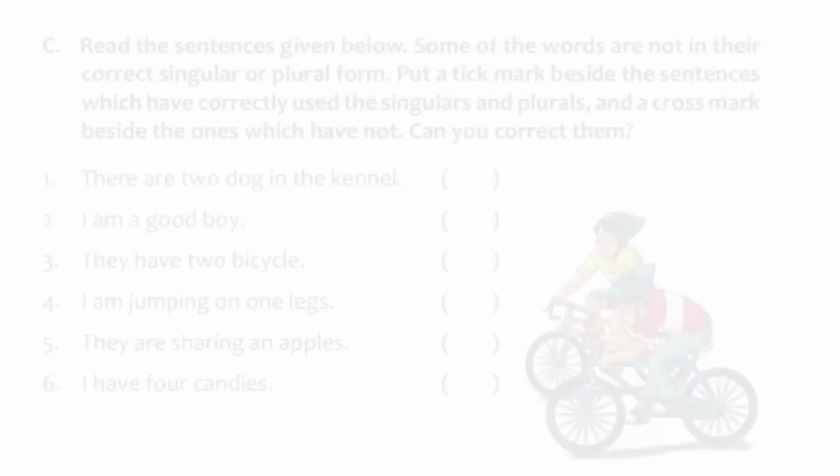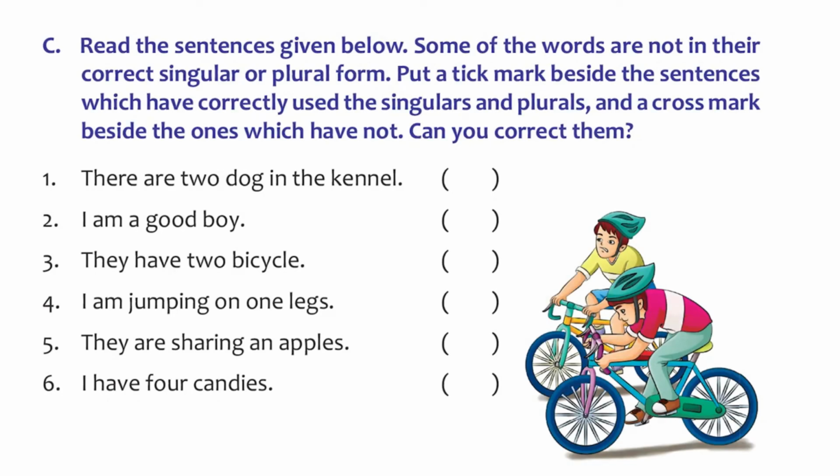So the next activity that is given in the next page is about the singular and plural form. There are few sentences that are given. We have to look at them and see if it follows the rules of the plural form and the singular form. If it is not correct, put a cross mark. If it is right, let's put a tick. Let's try the first one. There are 2 dogs in the kennel. Oh, here they're talking about 2 dogs, but the S is missing at the end of dog. So let's put a cross mark there.